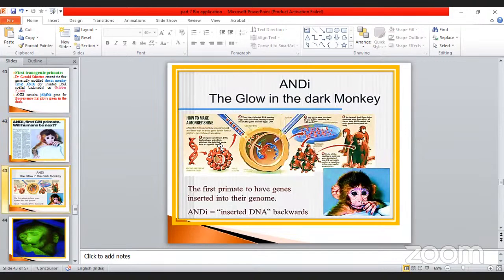We should isolate the plasmid from the jellyfish and identify the gene responsible for the fluorescent color. Then you have to make a cut with the help of restriction endonucleases. After that, it is transferred to the rhesus monkey gene and incorporated with the help of the enzyme called DNA ligase.